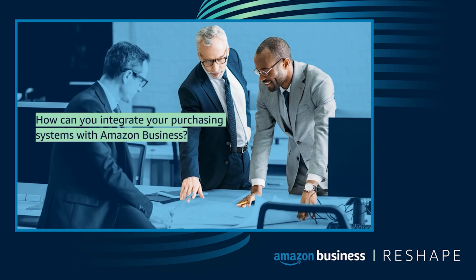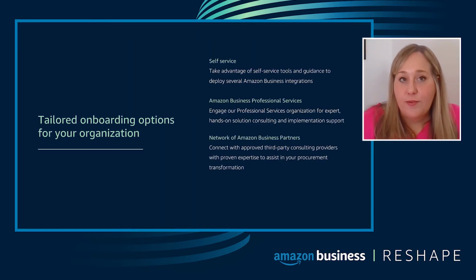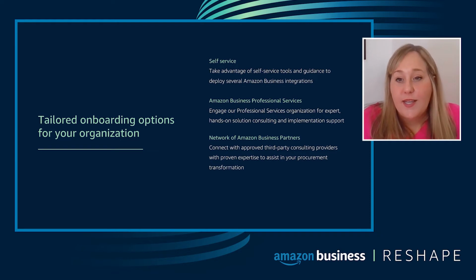Business integration. Customers integrate their purchasing systems with Amazon Business in different ways, depending on the type and complexity of their integration and technical resources available within their organization. Support options range from self-service guides, which are published on the Amazon Business site, to hands-on assistance from our customer advisor and professional services teams, to hiring an external partner or consulting company to do the legwork on your behalf.